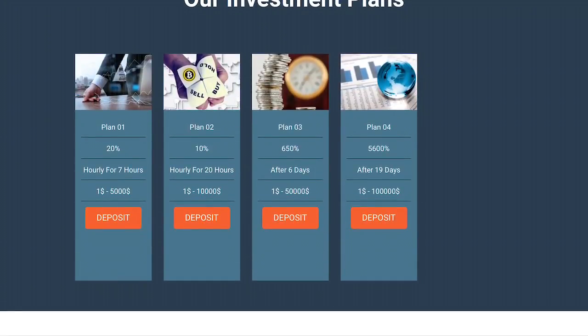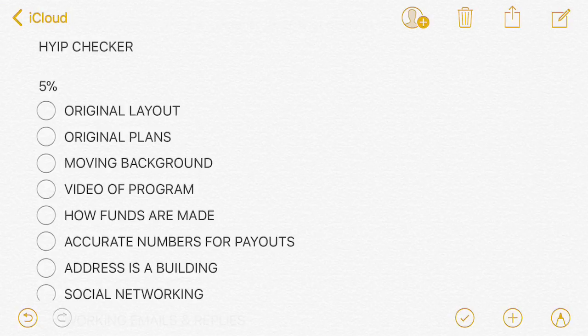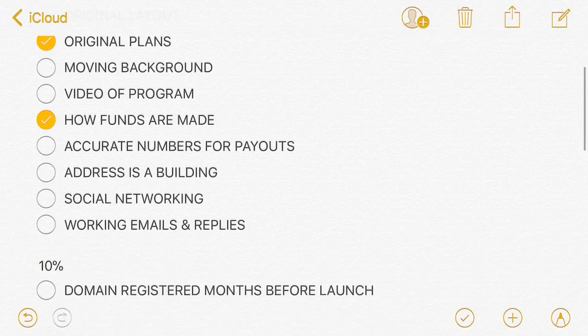And yeah. So we're going to just go through it really quick, right? So we say no. Original plans, yes. They do have original plans. Video proof, right? No, they don't have their own videos, right? How they make their funds, they do talk about trading and mining, which I know that they don't make enough in mining, so you can't say you do mining, but they say they do it.